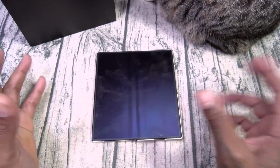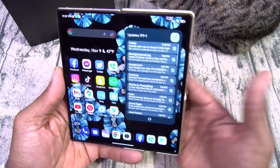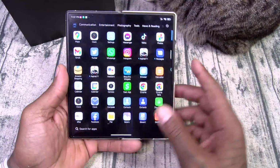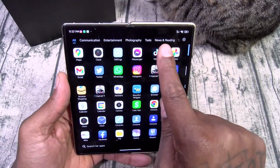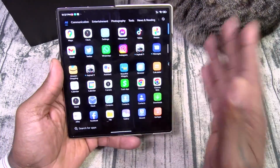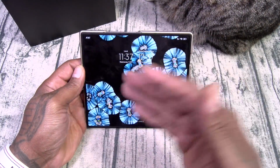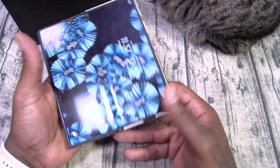So if you're one of those people that like to leave your phone like this, when you pick it up, you're going to have to hit that fingerprint sensor on the side, or you're going to have to use your pin or your pattern. They should have had a camera right here. Now, the camera right here is not only for face unlock. Like I said, it's for video chat. You want to have your kickstand like this, and you want to be video chatting on the big screen.